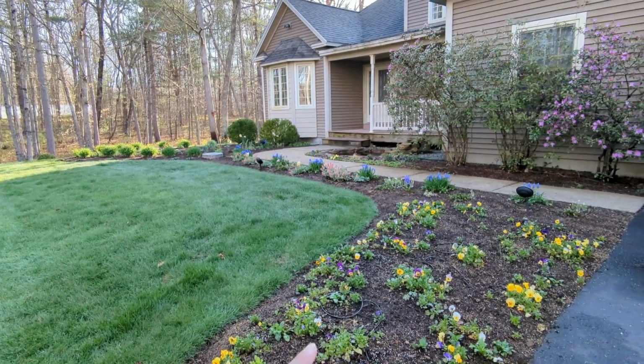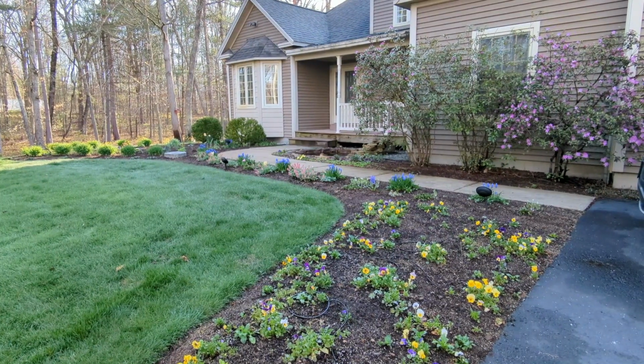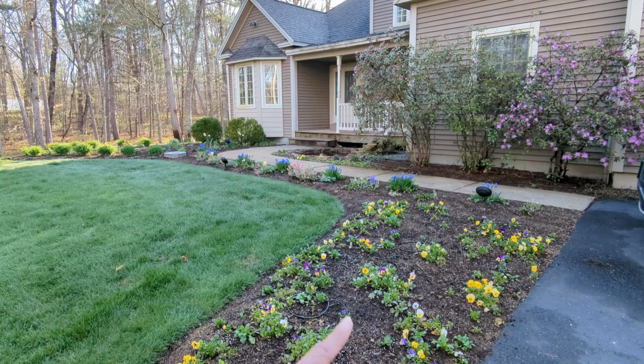Down at the base here, we have a lot of pansies that actually overwintered. And I took a lot of pansies from this area recently and put them in my hanging baskets. But there's still a bunch more and they just look so beautiful.